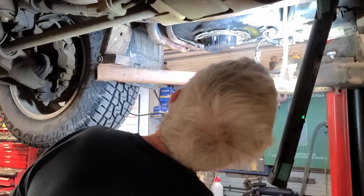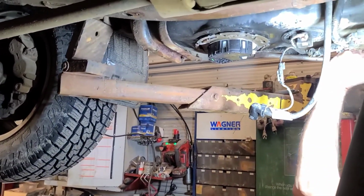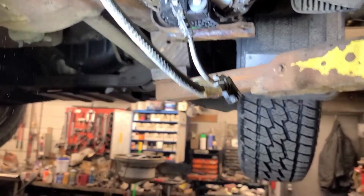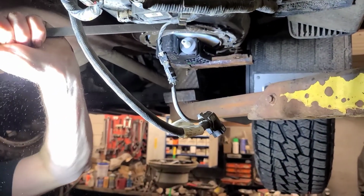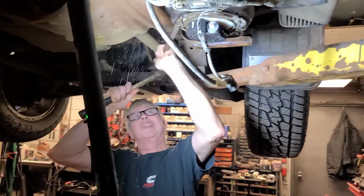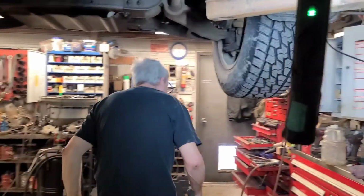I'm sure the dealer has a special tool for this. Well, I'm going to try something else. That's better. That's in place now. All these notches are lined up. Okay, so let's clean out the fittings and put it back together.